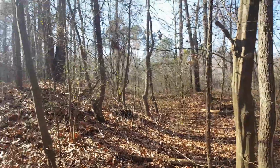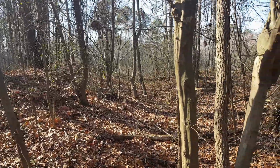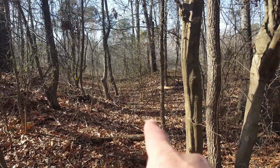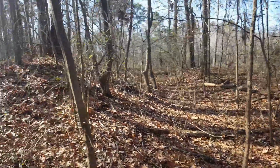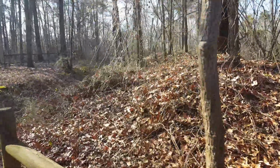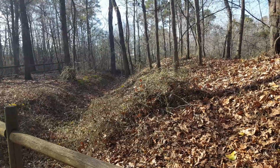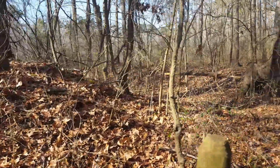So here we're looking at the parapet right here. And right here in front of you is the firing step. And back over here is the rear ditch. So there you have it. That's how the earthworks are constructed.